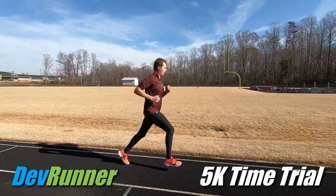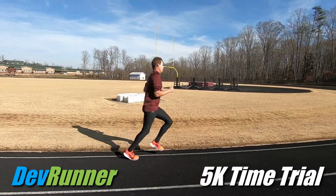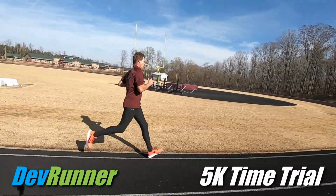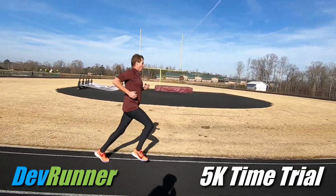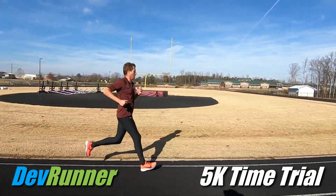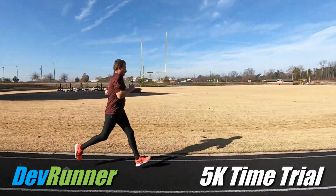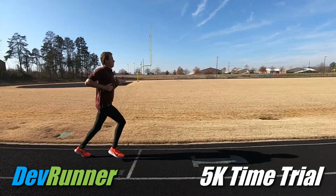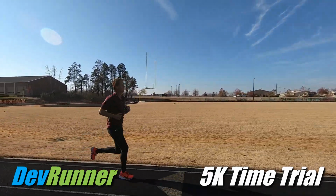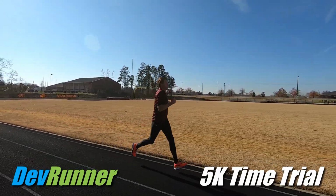Ding, ding, ding. This is the last lap. Look at the strength he's got left. He just picked it up in a huge way. Michael's got a kick today. This is an impressive performance. I have no idea what the time is, but this is impressive.